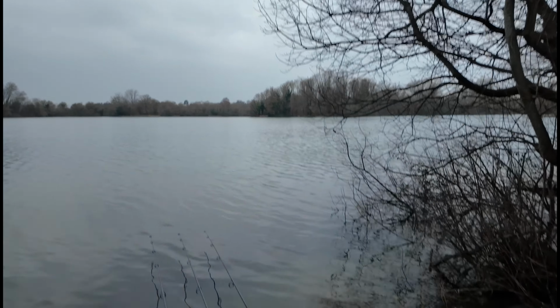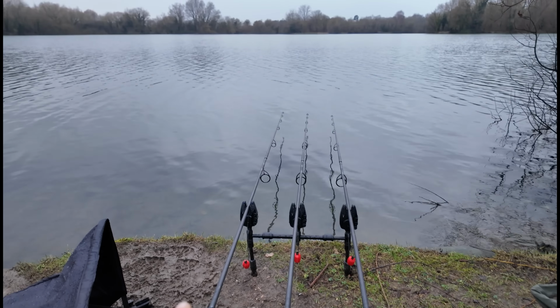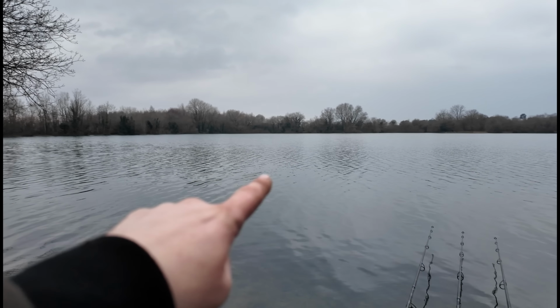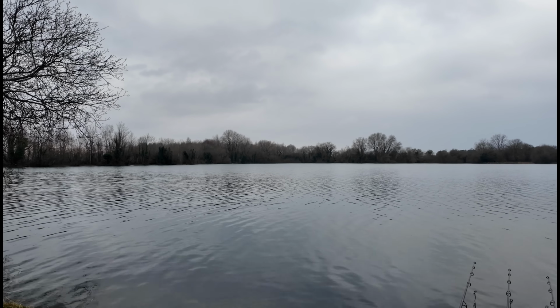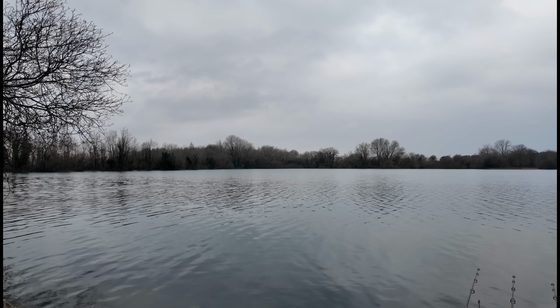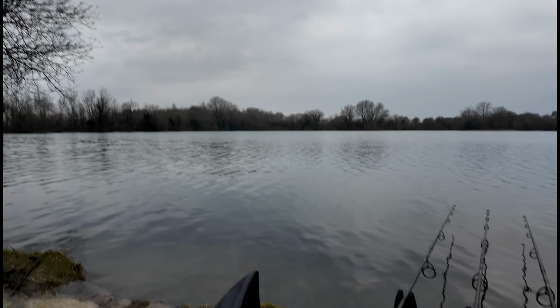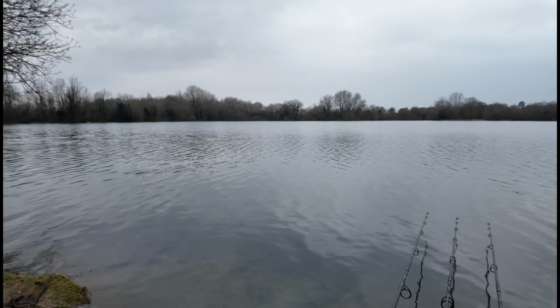I'll just spin you around again. So now, the left-hand rod is the Zig. I've moved that into this body of water here. I have been pinging it around today every 3 hours or so. Again, it's that lady luck bite, I suppose, and that's all I'm doing tonight, hoping that lady luck shines on the Zig rod, which is now over this area.